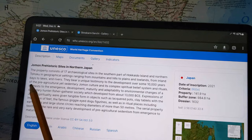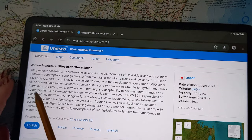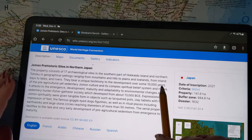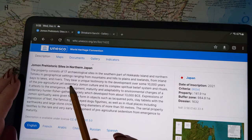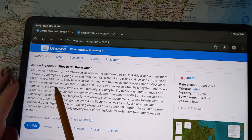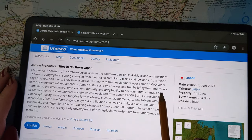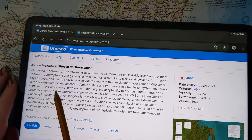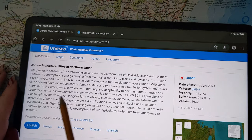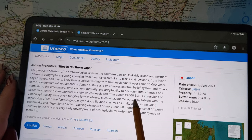It says, the property consists of 17 archaeological sites in the southern part of Hokkaido Island and northern Tohoku, in geographical settings ranging from mountains and hills to plains and lowlands, from inland bays to lakes and rivers. They bear a unique testimony to the development over some 10,000 years of the pre-agricultural yet sedentary Jomon culture and its complex spiritual belief system and rituals. It attests to the emergence, development, maturity, and adaptability to environmental changes of a sedentary hunter-fisher-gatherer society, which developed from about 13,000 BCE.